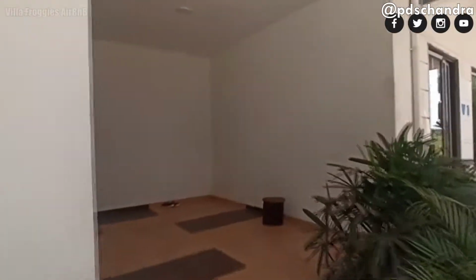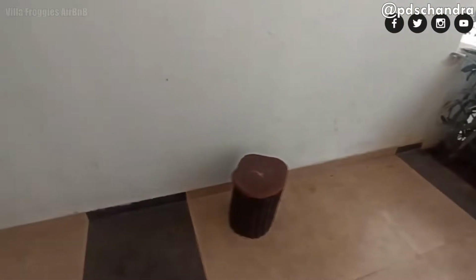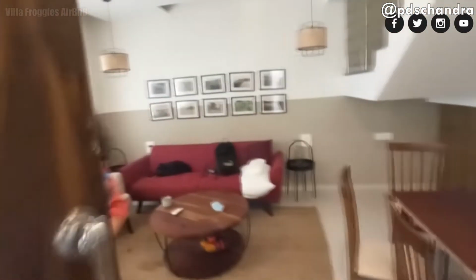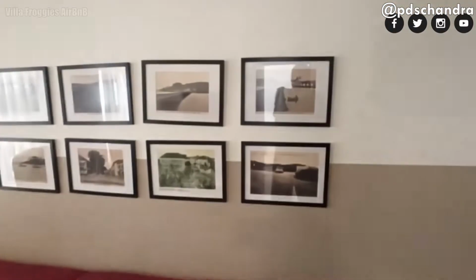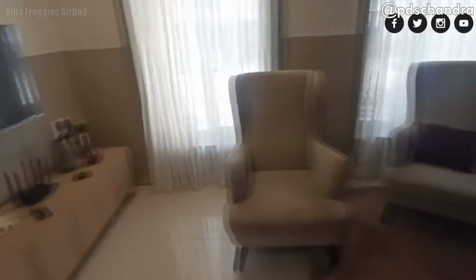I mean, not resort, industrial area compound. Or belongs to one person only. For you to sit and put your shoes. And yeah, this is the main entrance of the house. You go in and some old photographs of Goa welcome you, and then nicely decorated place.